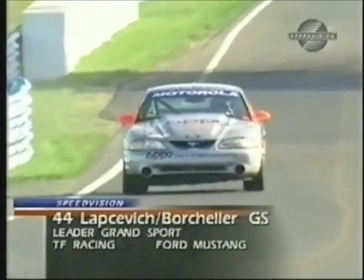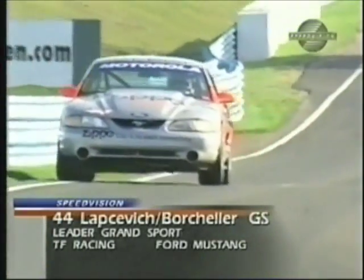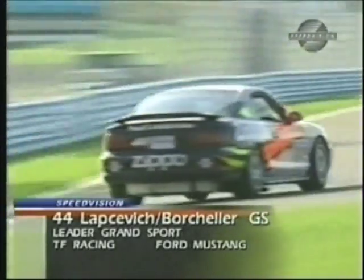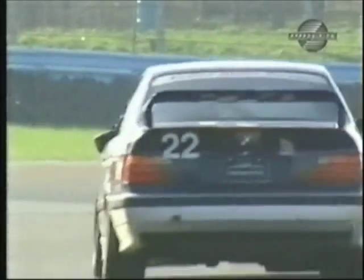Back here on the racetrack, the number 44 of Terry Borchler is our race leader. His teammate in the 17 car now running in second spot, well back. The 22 BMW of Jack McMillan and Mike Culver running in third position. Terry Borchler seems to have things well in hand, but the 17 car is on a big charge. And behind the wheel is somebody that really knows his way around the track here at Watkins Glen.